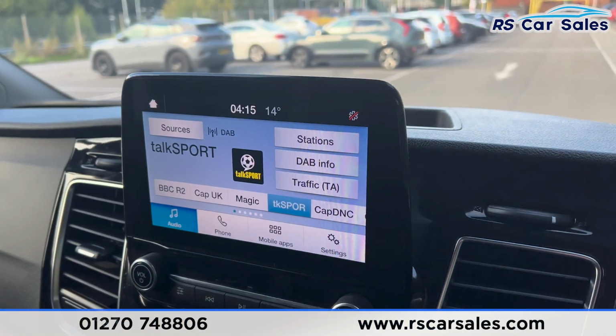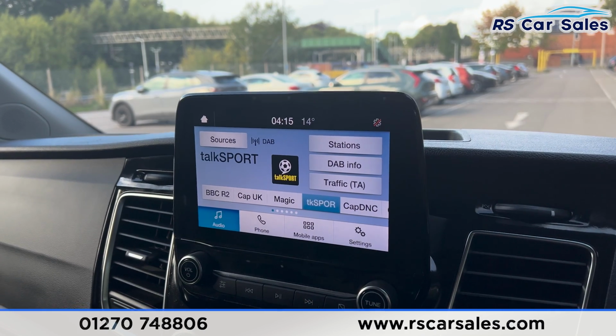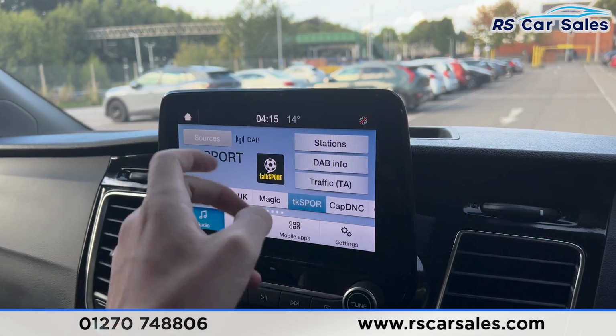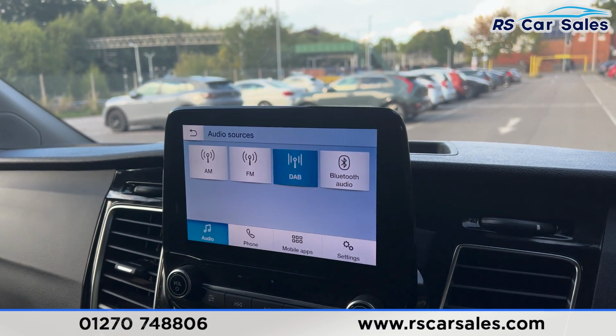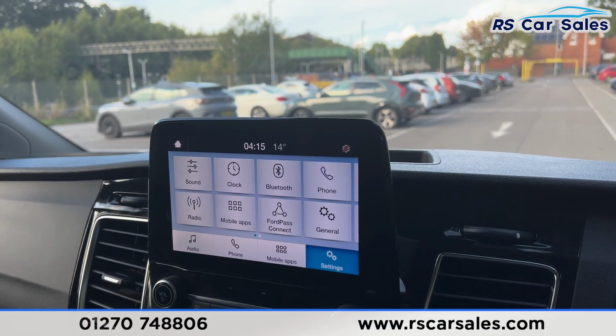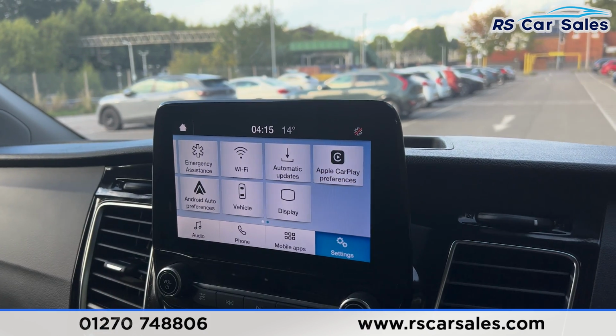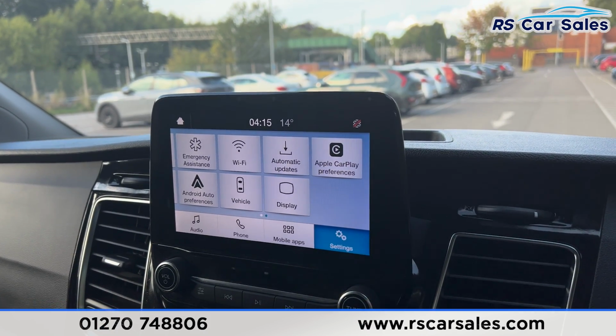We then have the main infotainment screen. Plenty of features on here you would have seen on the photos. You can see currently showing the radio stations. Go on to sources and you find the Bluetooth audio along with the Bluetooth phone connectivity. We have the mobile apps just there. Onto settings, you'll find even further options which you can scroll through. You'll find Apple CarPlay and Android Auto.